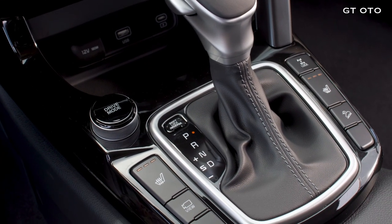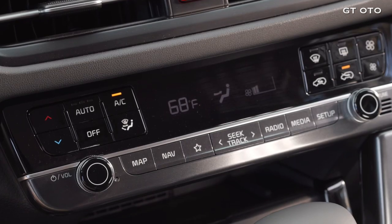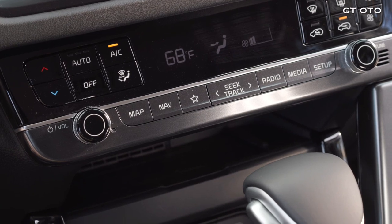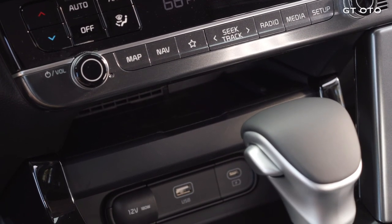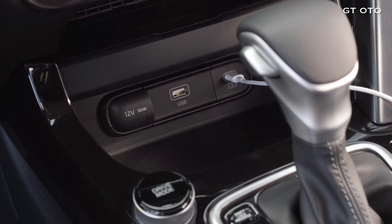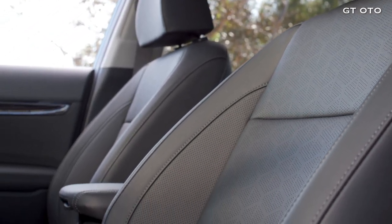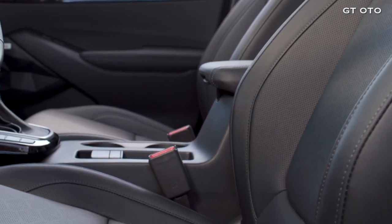Convenience and driver technology features have been newly added to the 2024 Seltos, designed to make the journey more enjoyable for on-the-go consumers. 4 USB ports, 2 in front and 2 in the rear, help keep devices charged. Power liftgate, available on SX sunroof package. Ventilated front seats, available on SX sunroof package.